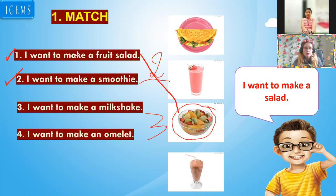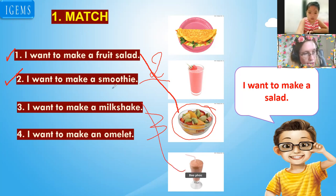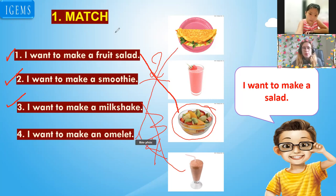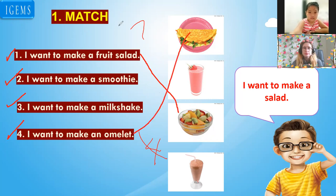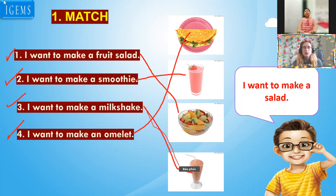Number two. Okay, good. I want to make a milkshake. Good job. Number four. I want to make an omelet. Number one. Yes. Okay, so I want to make an omelet. Good work. Okay. Very good.